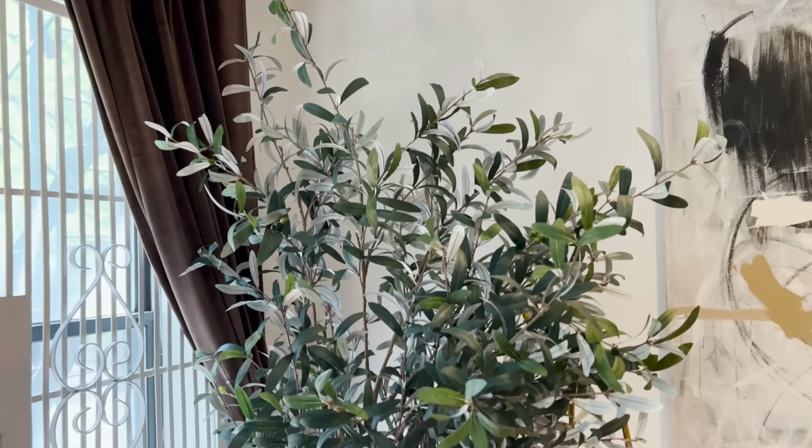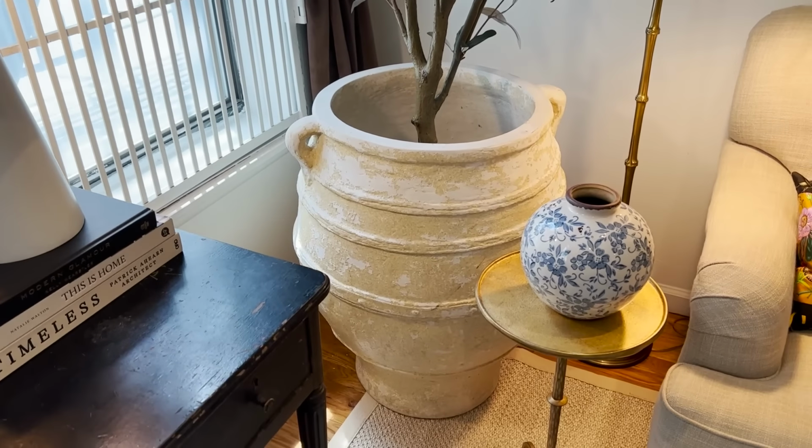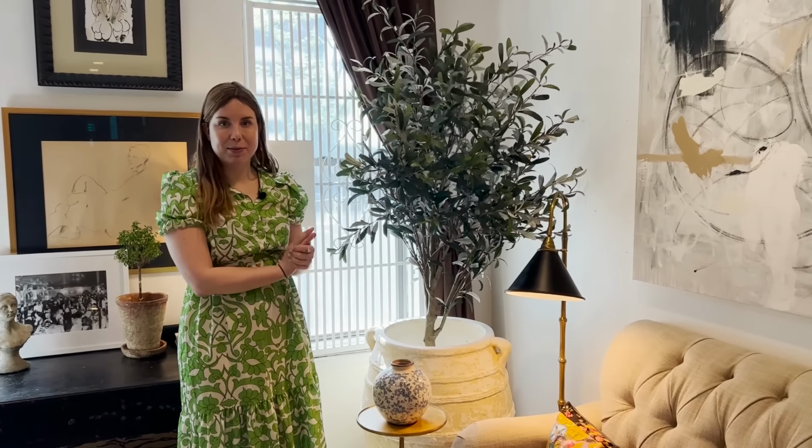So believe it or not, this is a fake plant. I tried to keep a real tree alive in here. It was not an olive tree. It was just a different tree, and it did not live. So in came the olive tree. People advised me against a real one. Real ones are really temperamental, and being in the city too, I'm out and about a lot during the day, and I wanted something that would thrive even when I'm not home.